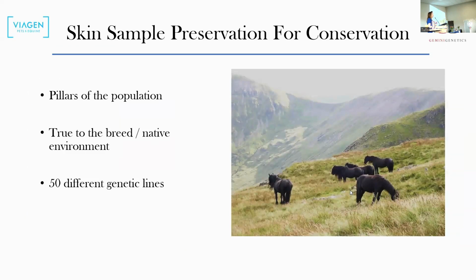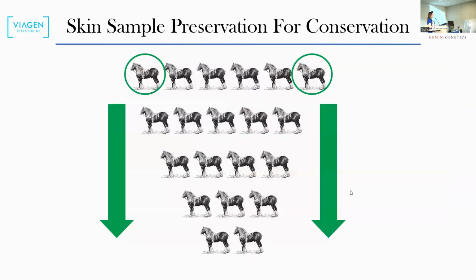So when you want to bank samples, you want to capture animals that are essentially the pillars of the population. Who are those that are valuable, holding up the broad range of the population that exists? And one key thing about the native breeds is that they are true to the environment that we've got here, and that's a really important characteristic that we need to capture. It's actually something we need to consider when we're managing them. We need to still allow them exposure and development within the climate, within the environment that they're designed to be in. We don't want to start interfering with that too much, because then we'll lose their adaptation to the environment that they've grown up in, and that's the key aspect about them.